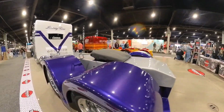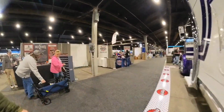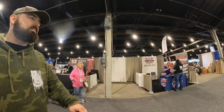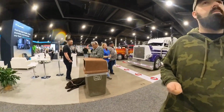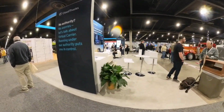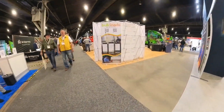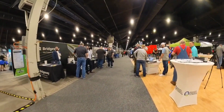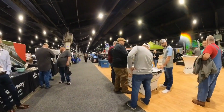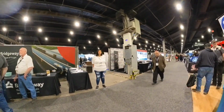I'd be here a good 4 or 5 hours at each booth probably talking to people if I really tried. There's so many booths. You got plow trucks, you got DAT back there. I'm going to eventually pick somewhere to be. The big thing though is there's so many people. It's hard to get around. You get the rubberneckers and stuff. It slows you way down.